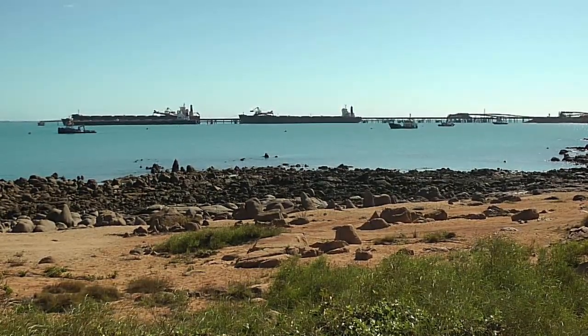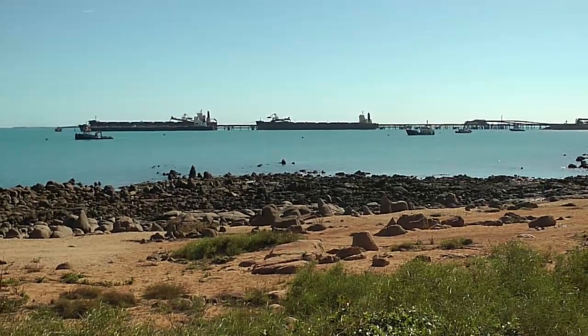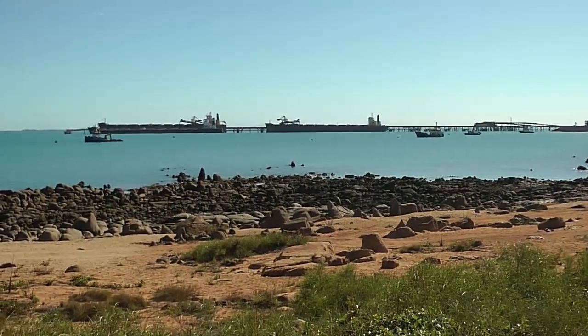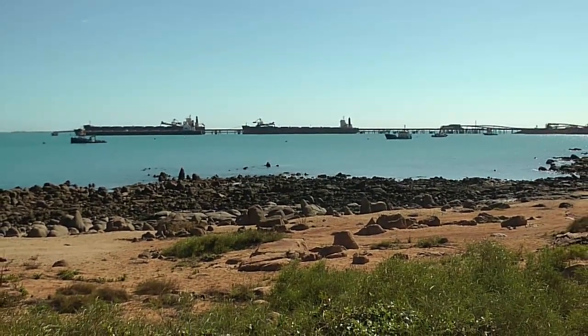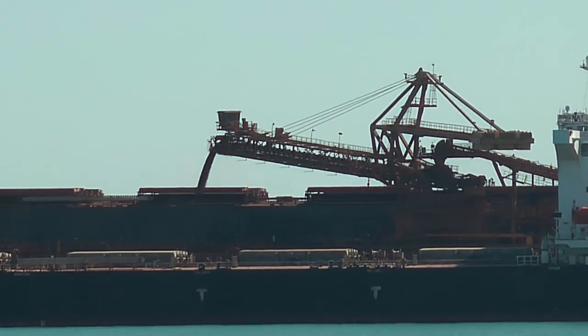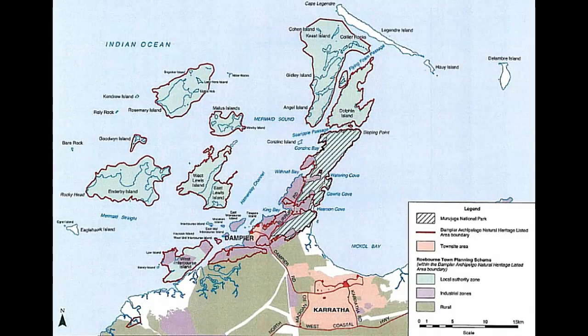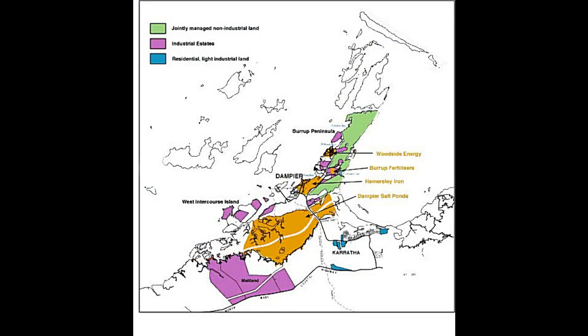Western Australia is the world's largest supplier of iron ore, and the Port of Dampier is the world's second largest bulk export port, exporting iron ore, salt, liquefied gas, to name just a few. The Pilbara Peninsula is part of the Dampier archipelago. The North West Shelf project is a joint venture between 6 major international companies. Together, that accounts for more than 1/3 of Australia's oil and gas production.